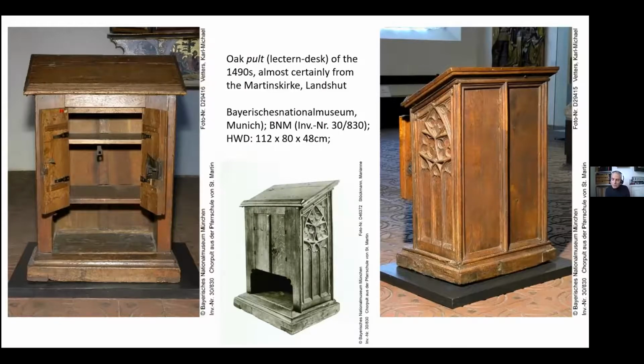The oak lectern desk or pult of the 1490s, now in the Bayerische National Museum, Munich, almost certainly came from the Martinskirche Landshut, a collegiate chapter composed of priests in southern Germany. This compact unit has a notably gentle slope with a ledge retainer. It stands on a molded base and has expertly composed and carved Gothic tracery on the sides, in contrast to the plain, double-panelled front. At the back, where a reader would stand, twin doors with neatly designed hinges and lockplate open on a raised interior compartment with two shelves, the foot cavity underneath allowing a reader presumably to stand comfortably close to the desk itself.